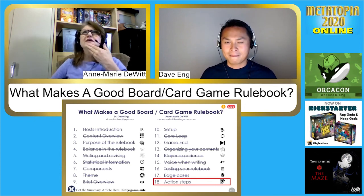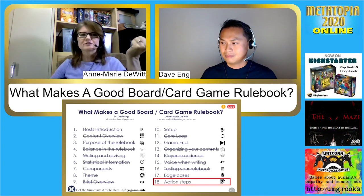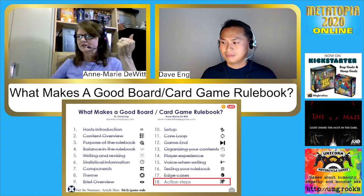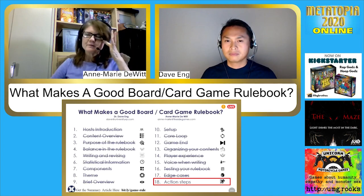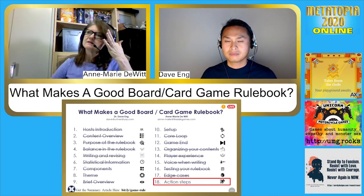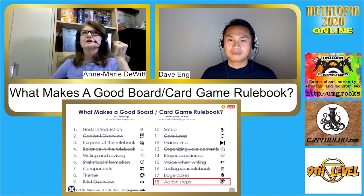So other games, outside of our catalog, I can't. I mean, there's certainly rule books that I've gotten into better than others. I remember Bunny Kingdom being really easy to get into, and to understand those rules at a glance.